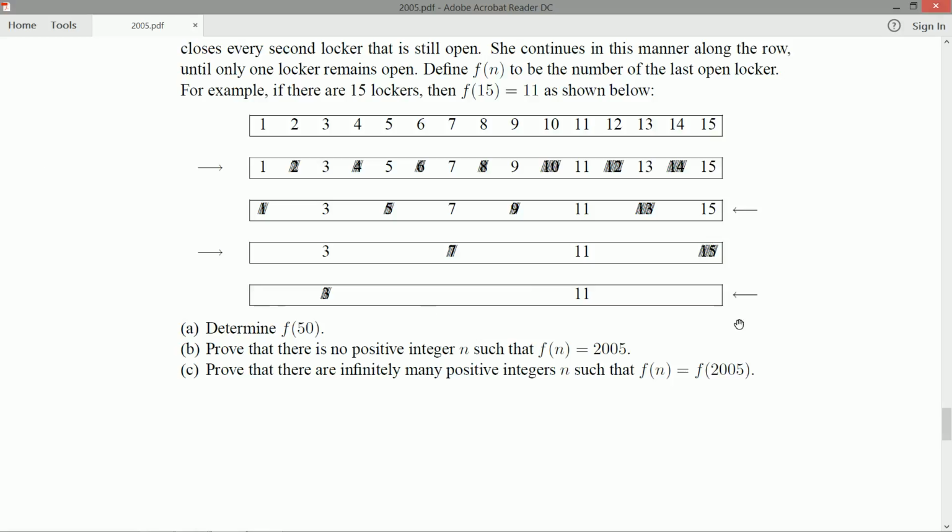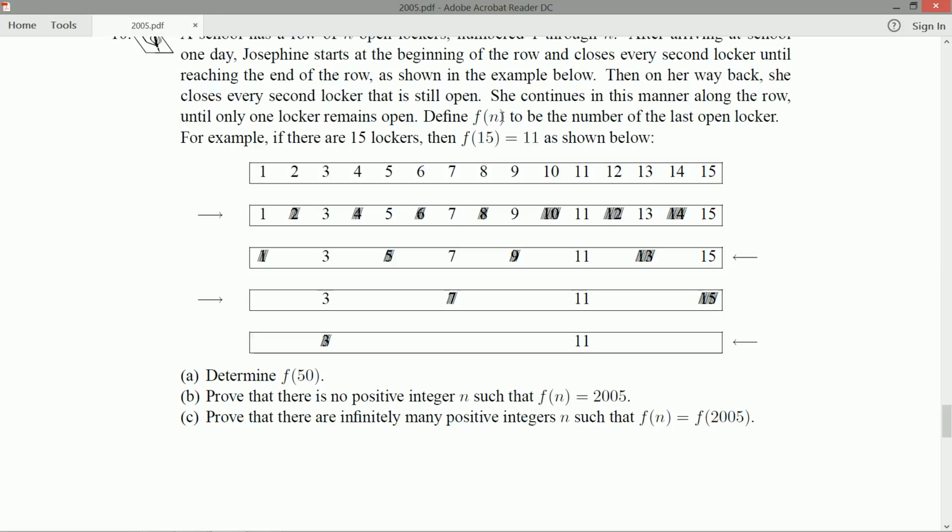I don't quite know how, because I haven't read B and C yet. So let's do that now. We'll do A first, obviously, but it's a good idea to say in your head, where are they going with this? What do we need to be looking out for? In B, we want to prove that there is no positive integer n such that f of n is 2005. And C, prove that there are infinitely many positive integers n such that f of n is f of 2005. These two are very similar in their final statement, but you can't have f of n be 2005, but you can have f of n be f of 2005. Will we actually have to compute f of 2005? I hope not, but maybe there's a way to compute f of n just from looking at n. That's something we might have to figure out.